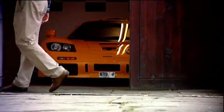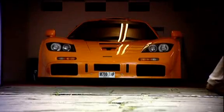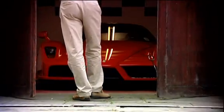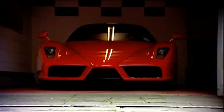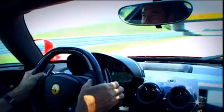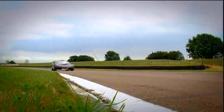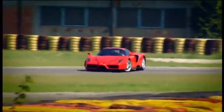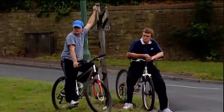It's a dream. In one garage, you keep a 240-mile-an-hour legend, the McLaren F1. In the other, you've got Ferrari's finest achievement, the Enzo, a combined value approaching £2 million. Both of these cars are awesome on the track, but we wanted to know what's it like owning and driving them in real life on real roads. And now, for the first time, thanks to a generous fifth gear viewer, we can tell you.